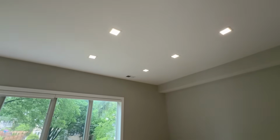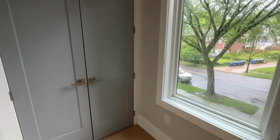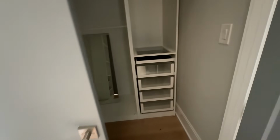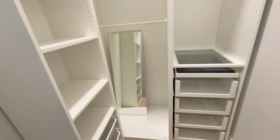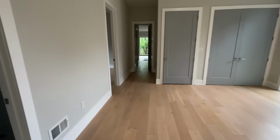I like, see if we can catch the lights here. Big old windows. Oh, I'm a little surprised. Okay. So here's our closet for this room. Not too bad. Same thing with the doors here. They weren't painted in the factory, and you can kind of feel the texture of that paint.